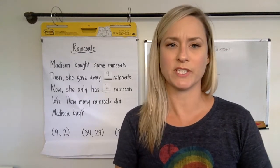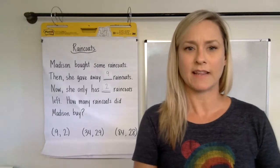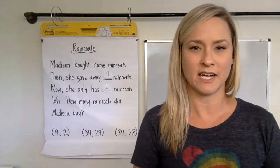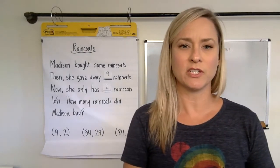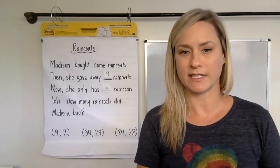So we are going to check out the story with raincoats. So Madison bought some raincoats. Then she gave away, in this case, 9 raincoats. Now she only has 2 raincoats left. How many raincoats did Madison buy?